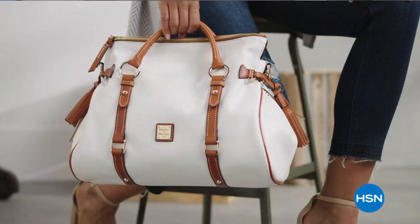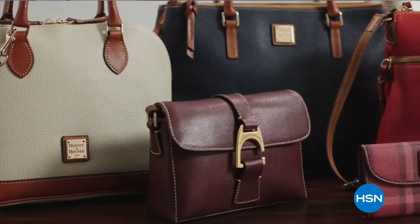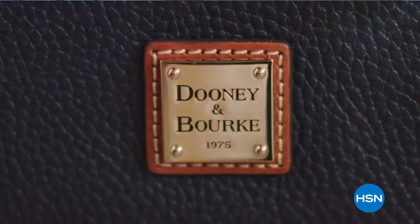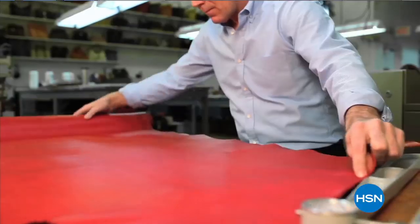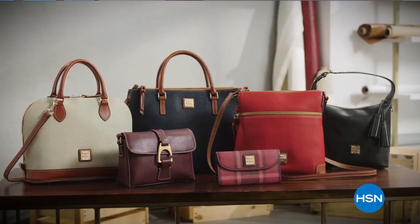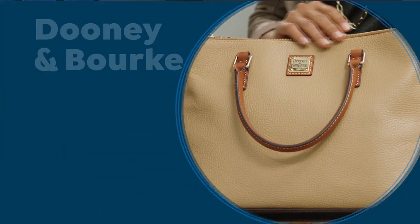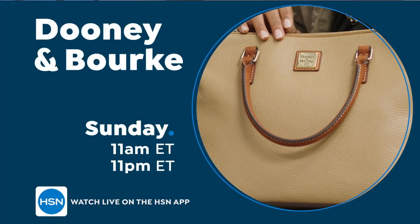Timeless style, remarkable quality, and effortless functionality. Versatile everyday bags crafted by hand using trusted old world techniques and luxe materials. Fashion accessories designed to last a lifetime. Dooney and Burke on HSN.